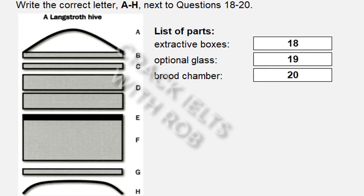OK, here's a Langstroth hive with 9 elements. It stands at 1.5 metres and contains extractive boxes from where you take the honey and a brood chamber where the queen breeds. This hive's got 2 extractive boxes, but you can build it up to 5. The hive is wooden with a cover and a stand at top and bottom.